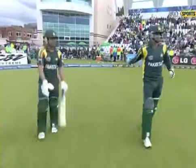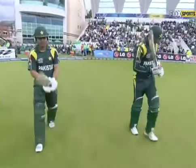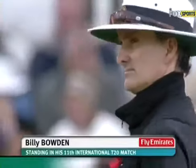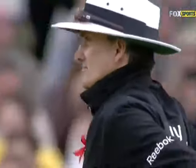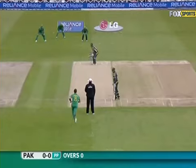Pakistan won the toss and would decide to bat first in this semi-final at Trent Bridge, Nottingham. Now, Steyn and Parnell set the tone brilliantly against England. Can they do the same against Pakistan?